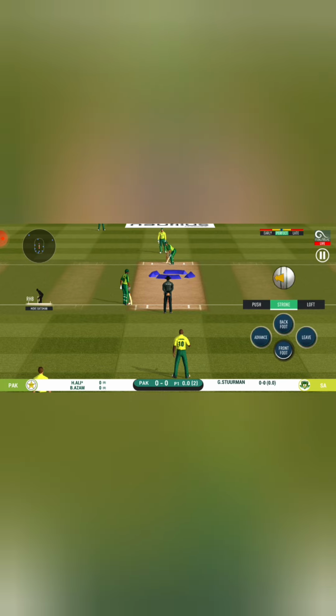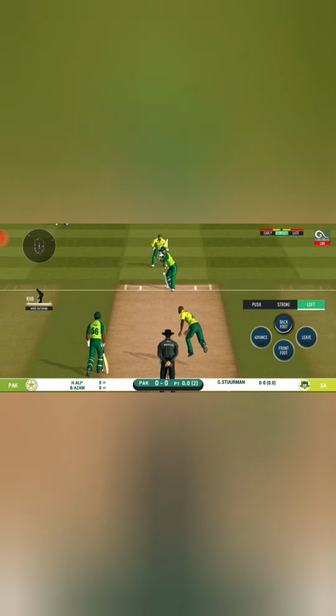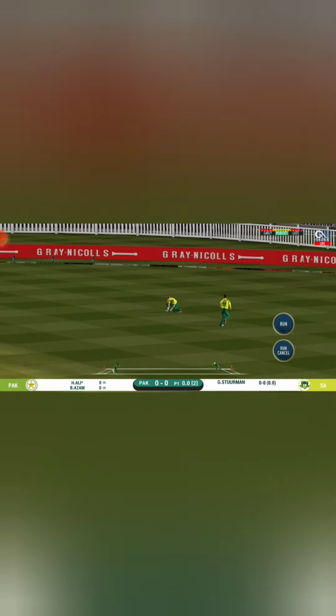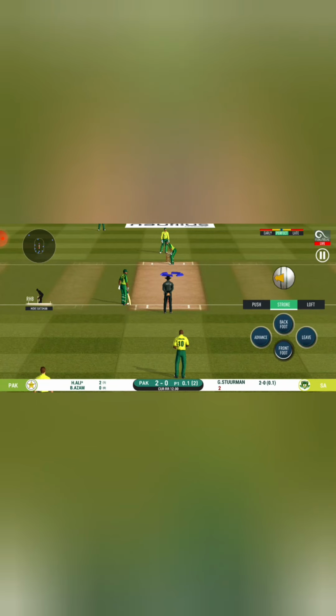Batsman getting into position to face the first ball of the innings. It's nicely timed. We'll only get one though. He's calling for two. That is excellent running between the wickets. He is arguably one of the best hitters in world cricket.